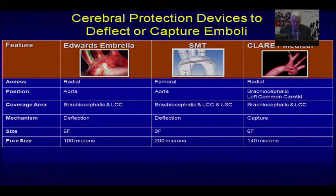The other problem, in terms of attempts to solve the complications associated with TAVR, is the development of devices to deflect or capture emboli. I do not know which of these will be successful, but I believe that one of them, or others that I haven't shown you here, must be successful in order for us to move percutaneous aortic valve replacement from the 80-year-olds down into the 60-year-olds, because we must get rid of this too high rate of stroke. There are various strategies.